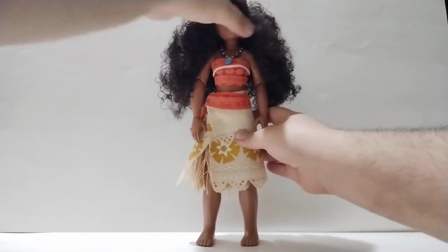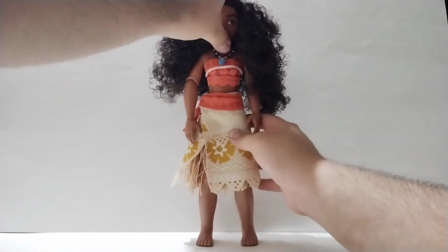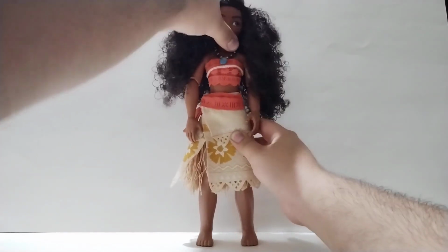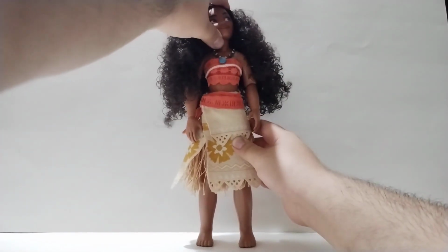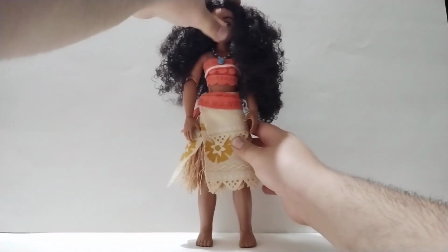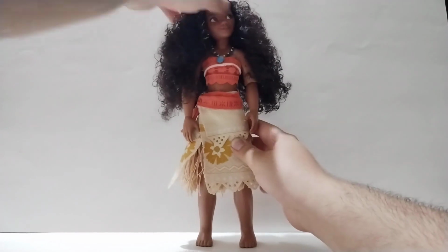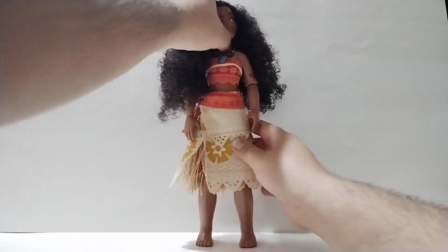Now, she has movement here at the head, really good range. And I'm pretty sure I've noticed that all the Disney Store dolls most likely have it. As you can see, this sort of tilt, I really like the expression in her eyes, because on any pose you put the head, it's going to give a different kind of expression.